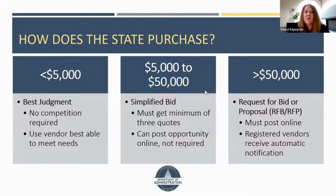But if the purchase is greater than $50,000, agencies are required to follow an official solicitation process, and that is either a request for bid or a request for proposal. Those official opportunities are required by statute to be posted online, and all the vendors who register through the state's bidding system, which we're going to talk about in another slide, will receive automatic notifications when those opportunities are available.